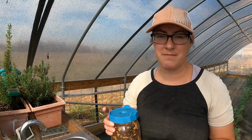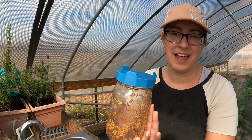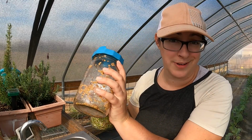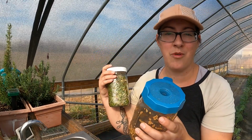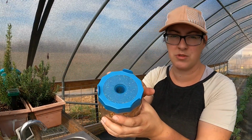You could sprout as much or as little as you like. Once I have one jar done, that's when I like to start the next jar so that by the time I'm done eating this one, the next one is going to be ready to go. I only have one of these lids right now because I gave one away. Usually they come in 2 packs, which is really nice.